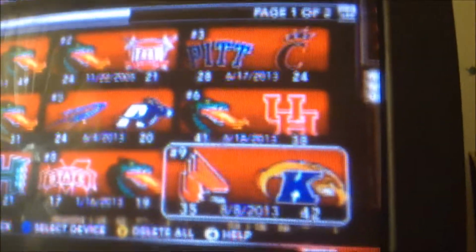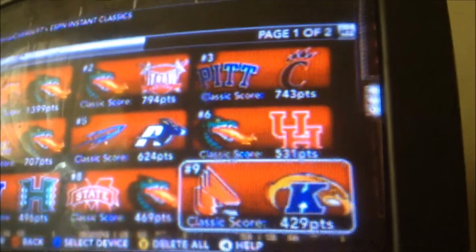Next, number 6, also from my Coaching Carousel series. Jeez, where are all my Coaching Carousel series going? We got UAB versus Houston. And probably again, one of the other big upsets, as we beat the University of Houston 41-38. Very good game. I don't remember much of the highlights.